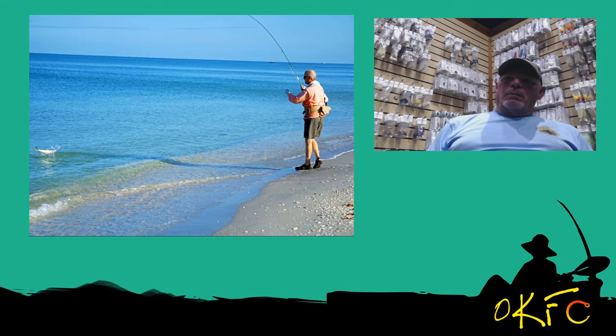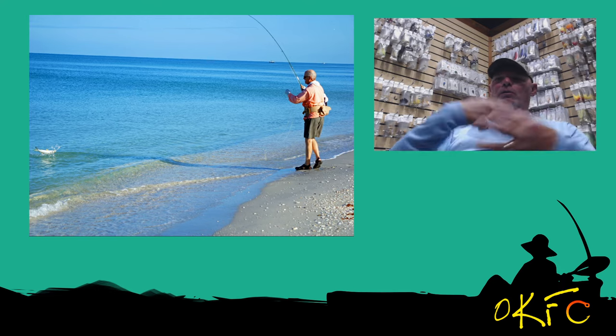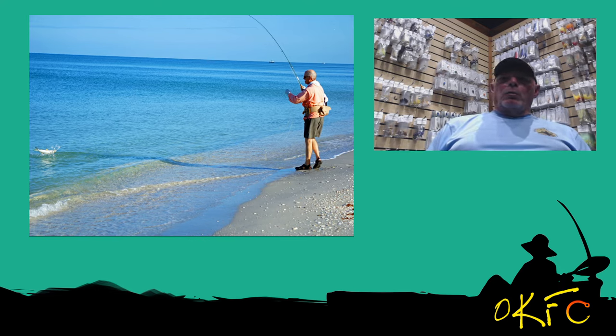And the size of the fish that we get out there, your average size fish is going to be 21, 22 inches. And those are the males. Snook do a sexual transformation at about 27 inches. They're all born males, and the bigger snook that you see, they've all transformed into females. It's a rather unique phenomenon.